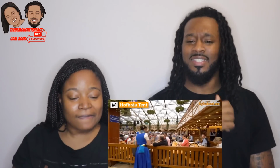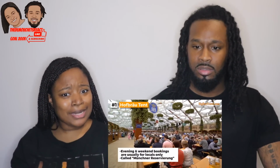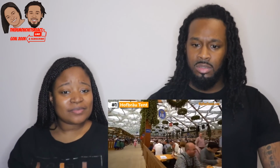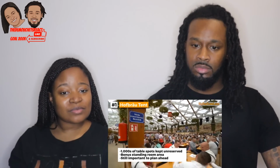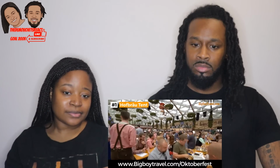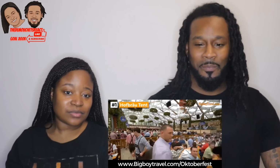10,000. Some locals will say that the Hofbräu tent is only for stupid tourists. In reality, locals book all of the evening and weekend reservation spots up to a year in advance. There are even huge sections inside the Hofbräu tent just for these local-only reservation spots. Luckily, there's an abundance of unreserved seats at the Hofbräu, which is another reason why it's the best tent at Oktoberfest. If you watched our video on how to get reservations for Oktoberfest, you know how important it is to plan ahead to get a seat, and these extra unreserved seats at Hofbräu can really help out a lot.